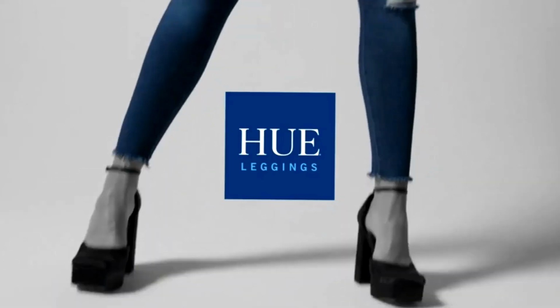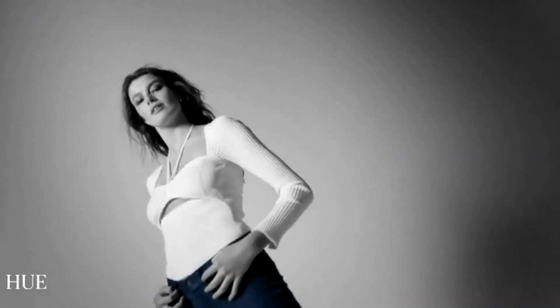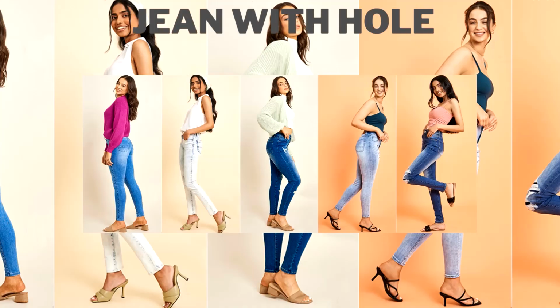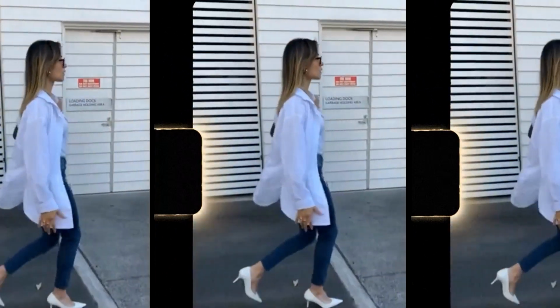From its modest beginnings over 4 decades ago, Hue is constantly creating, rethinking and innovating fashion. It's where the ordinary becomes extraordinary. Jeans with holes. With a small leg opening that provides the ultimate snug fit, Resfeber's skinny jeans are styled to make a travel statement. Soft and breathable denim material keeps you feeling 100% comfy.